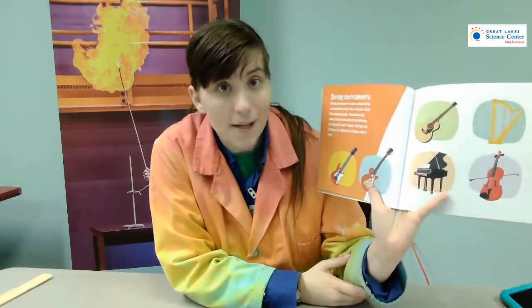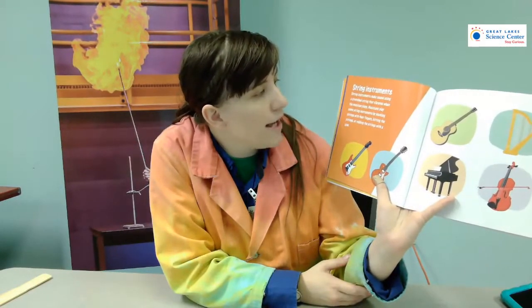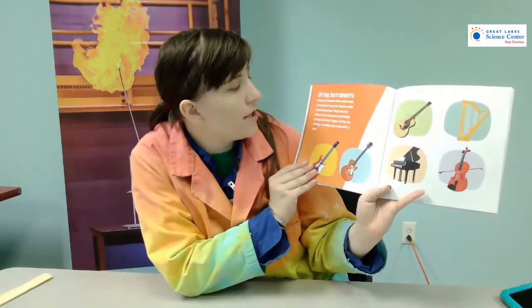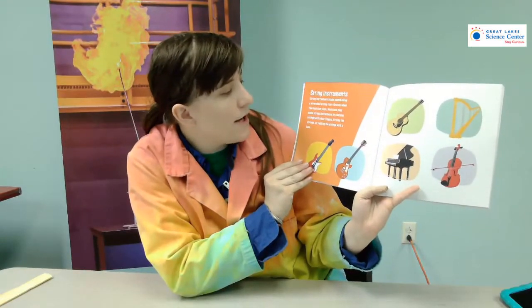So, string instruments. String instruments make sound using a stretched string that vibrates when the musician plays. Musicians play some string instruments by plucking strings with their fingers, hitting the strings, or rubbing the strings with a bow.